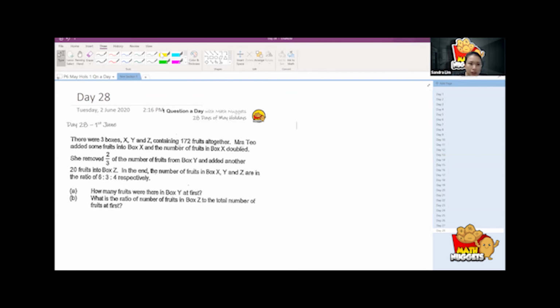Okay, so question 28. We know the beginning total is 172. Mrs. Teo added some fruits to box X so that X actually doubled. Then she removed 2/3 from Y, and then she added 20 into Z. In the end, the ratio is 6, 3, and 4. But we don't know how many fruits there are in total in the end, right?